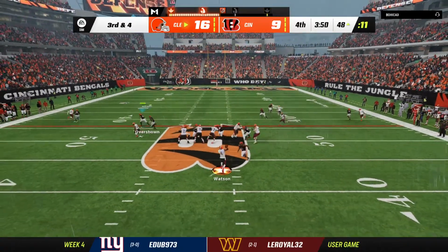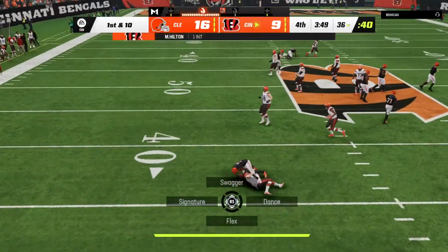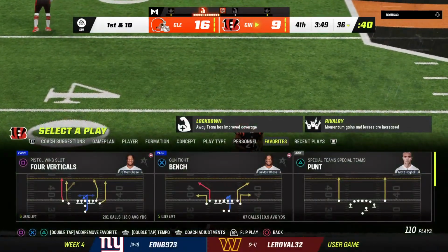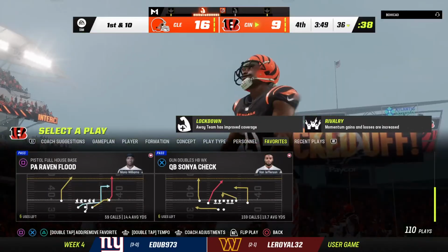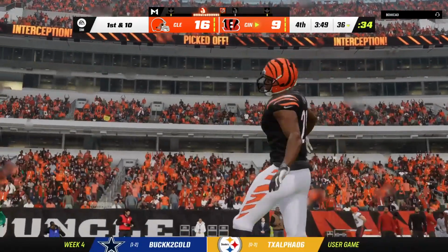From the gun on 3rd, Watson. Now look at this. They get the turnover they needed. It's intercepted. Picked off by Mike Hilton. And the Bengals are right back in this football game. A critical error there in a tight game of the fourth.